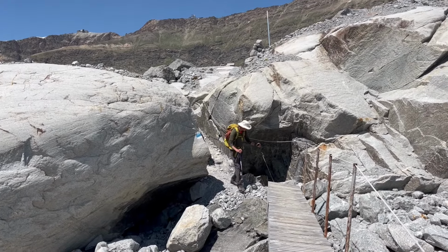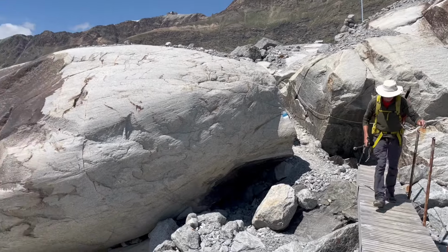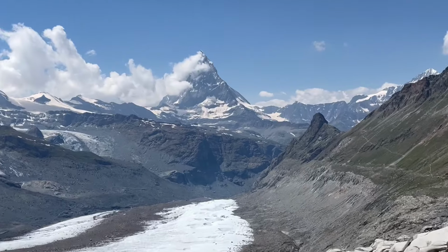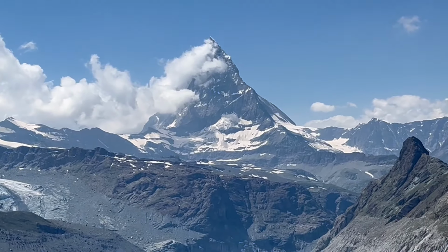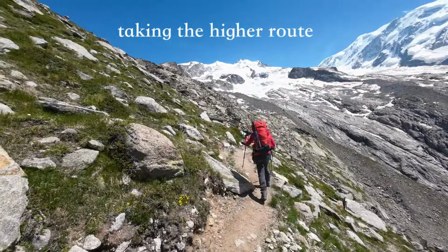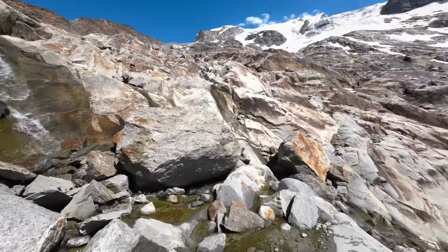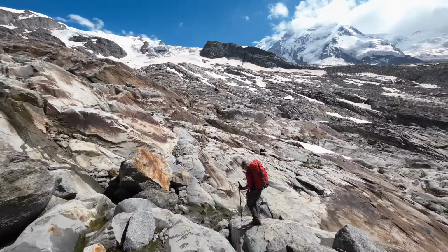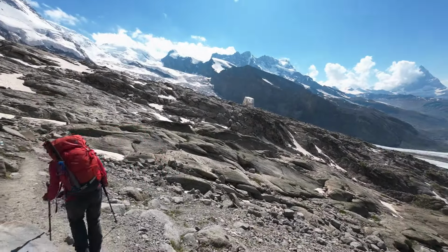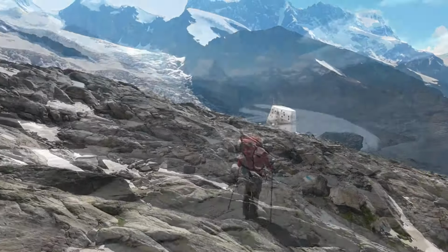Whichever route you choose to take to the hut, both are long and involved, with glacier crossings and protected sections to negotiate. Thankfully, the views are amazingly diverting. Otherwise, it might start to feel like you're never going to get there. The big circuitous route to the Monte Rosa hut, which you can just see across there. Not far to go now. After a long hike.